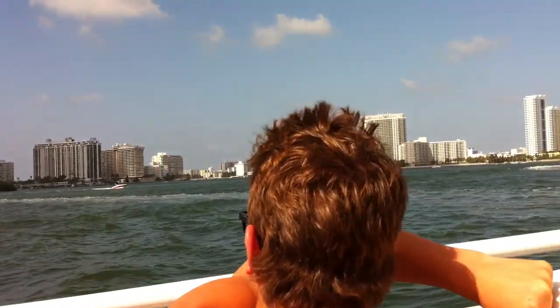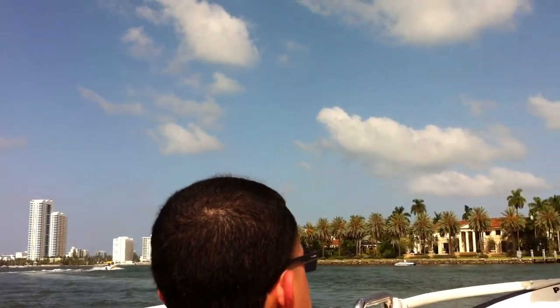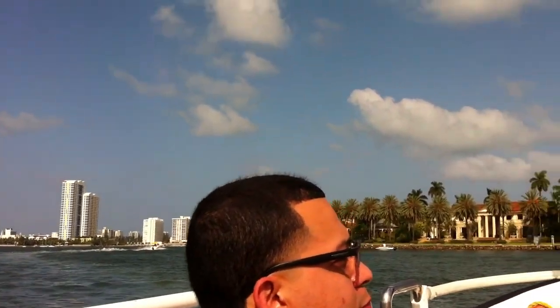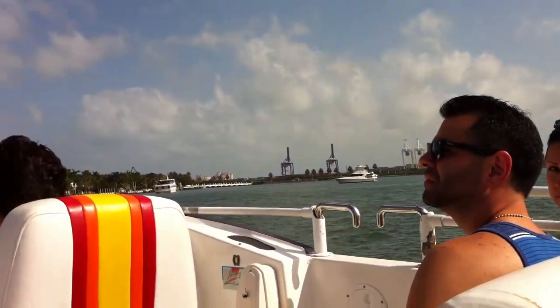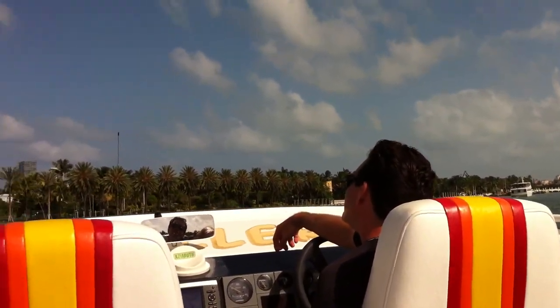All these islands around here, they're actually all man-made islands. In the 1920s, the Corps of Engineers dredged up or dug up the port of Miami to make it deeper for bigger ships. Well, they had to do something with all that leftover sand and dirt, so they made up all these islands. Now, right behind me here, this is Star Island.